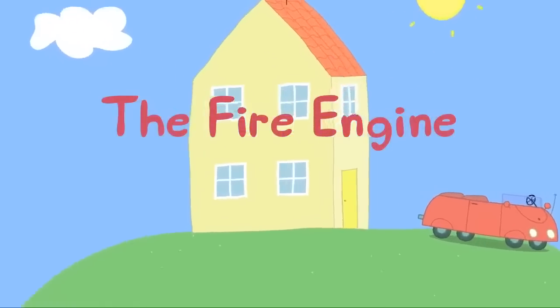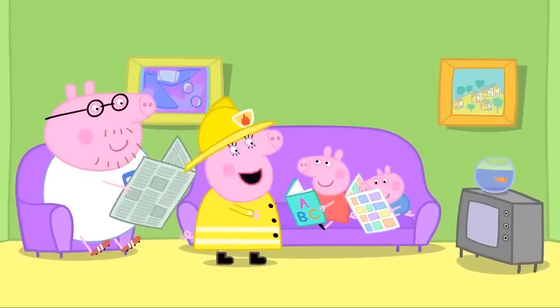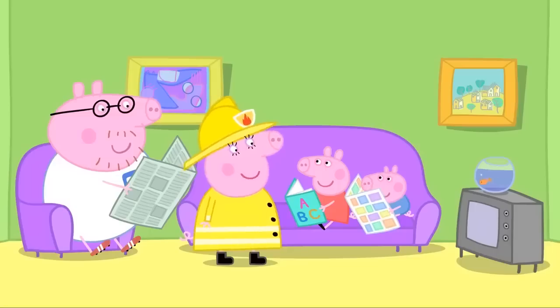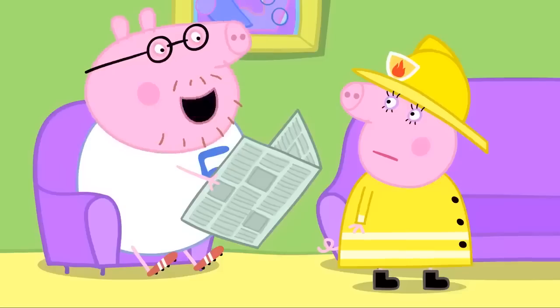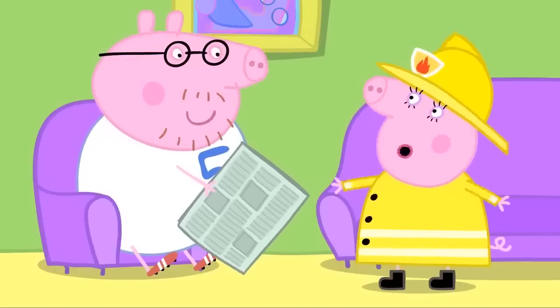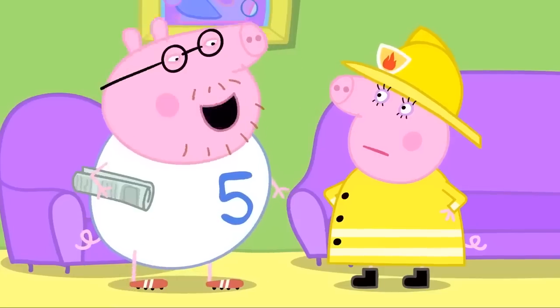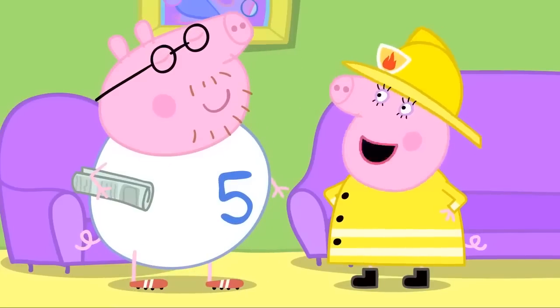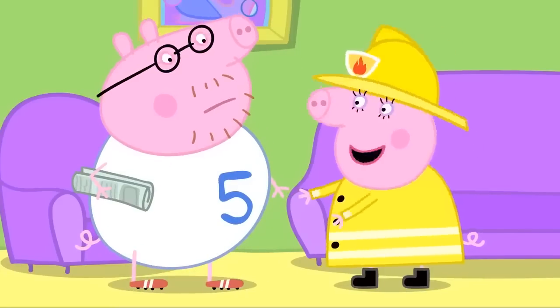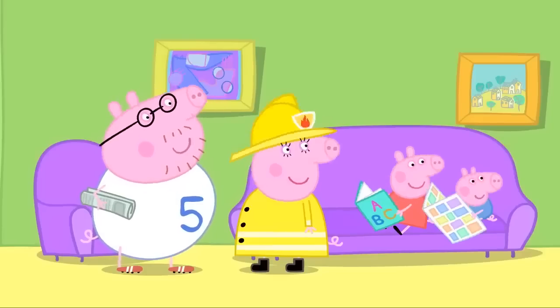The fire engine. Mummy Pig is dressed as a fireman. Mummy, why are you dressed like that? I'm going to the Mummies' fire engine practice. Oh, it's just a good excuse for a cup of tea and a chat. Well, what are you doing today, Daddy Pig? I've got a very important meeting with the Daddies' football team. That's just a lot of grown-up boys kicking a football around. We're having a barbecue as well.